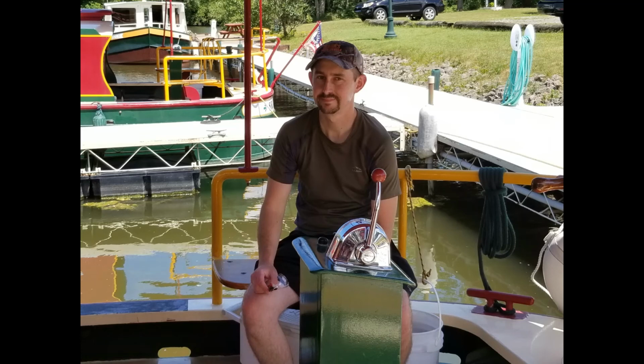Our guide took us through Lock 30 before we turned around and brought him back to the marina and shipped off. My husband said I was the captain, but he looked awful comfortable behind the controls.